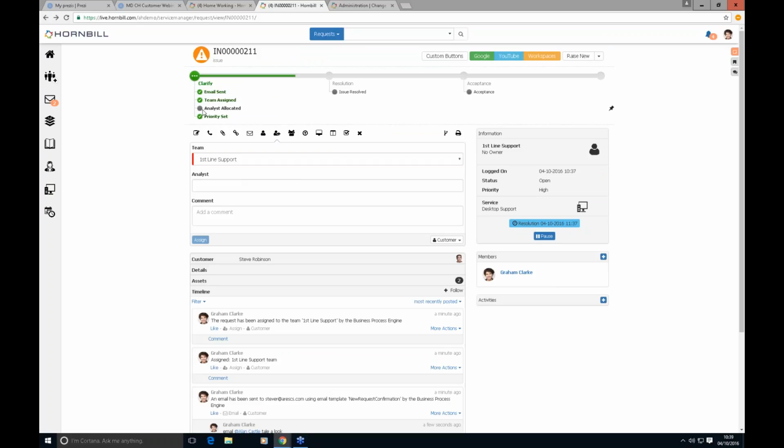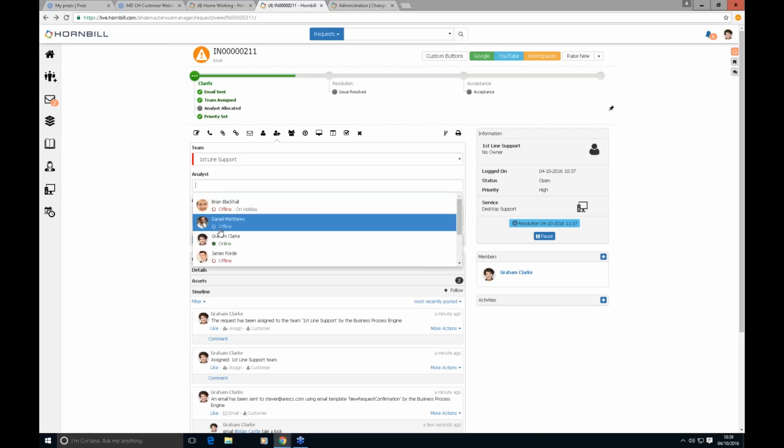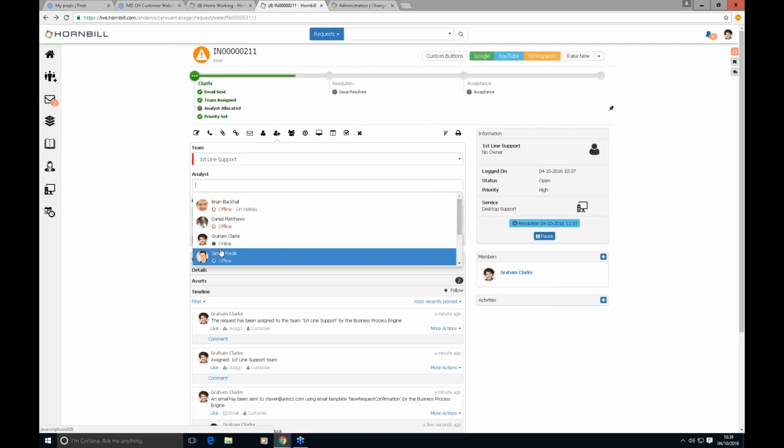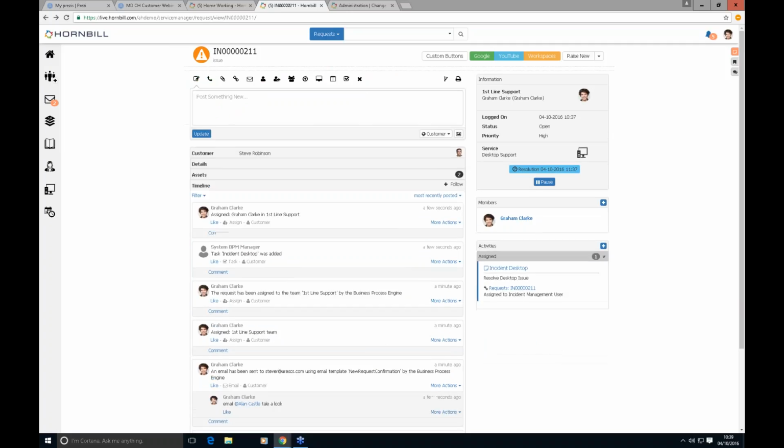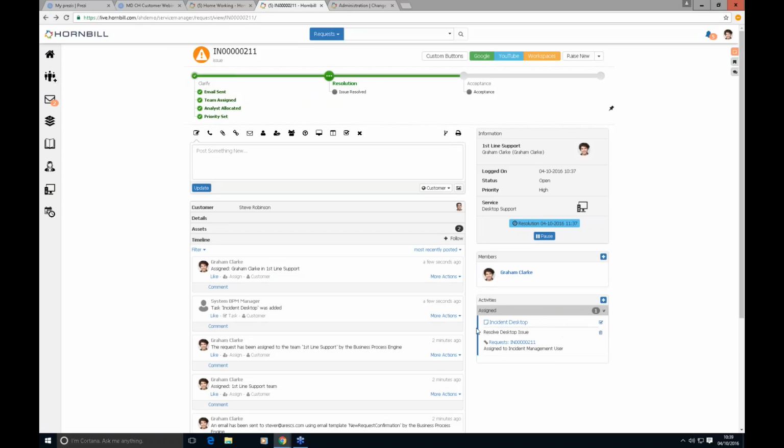Now what we can see here is the system is looking for a call to be allocated in terms of ownership, so it's brought me into the right place in context. Let's just take ownership of that. I can see visibility of who's available, and I can assign that. So let's take that into my own queue. Having completed that, the process moves forward, and you can see here on the right hand side that a task or an activity has been created.